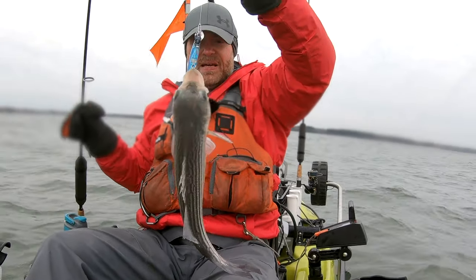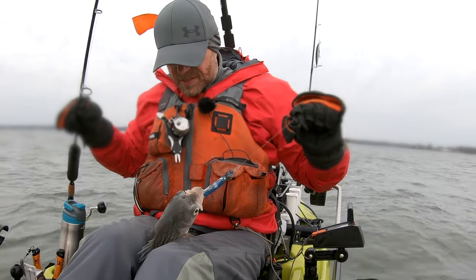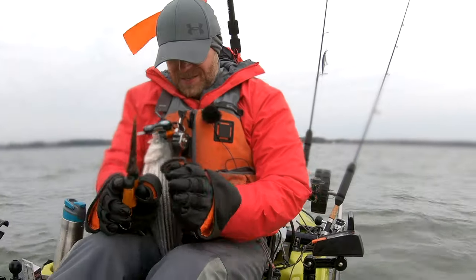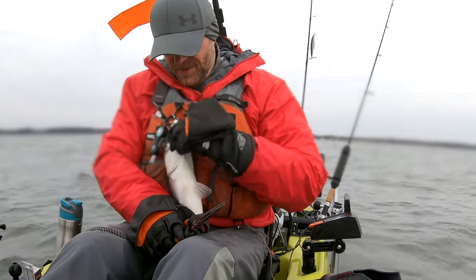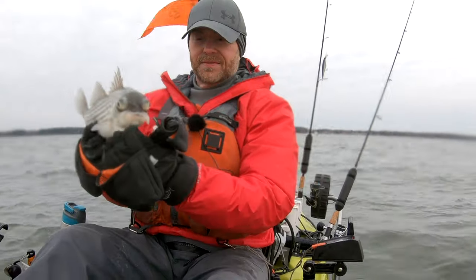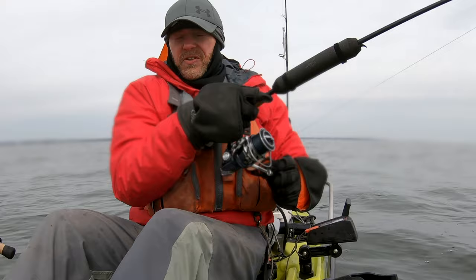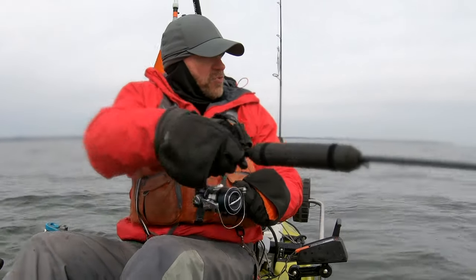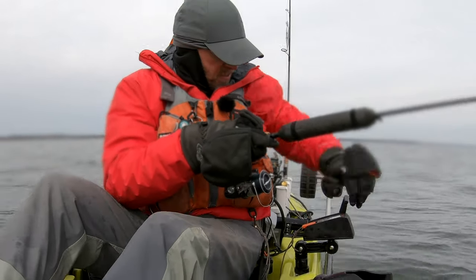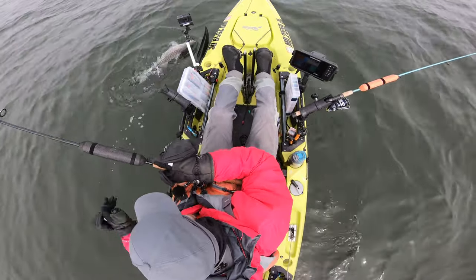What in the, what happened to this fish? Look at that fish, man. This fish has had some serious problems. Like, I don't understand that. Have you ever seen a striped bass that looked like that? Good luck, bro. I don't know how big this fish is. I don't think it's super big, but maybe it's 24, 25 inches or something. Yeah, not too big, but not the smallest fish I ever got either.